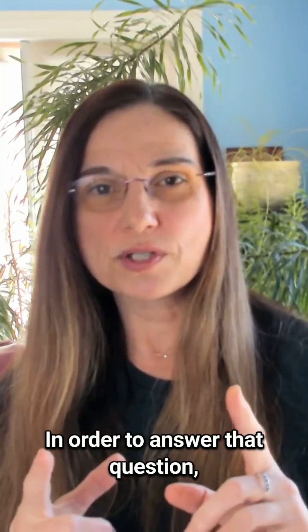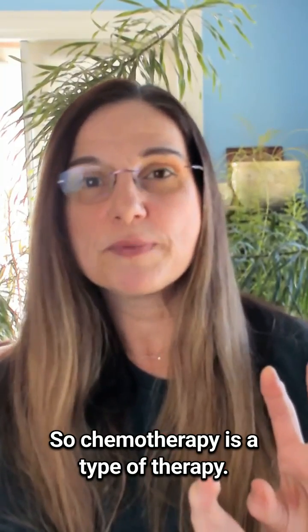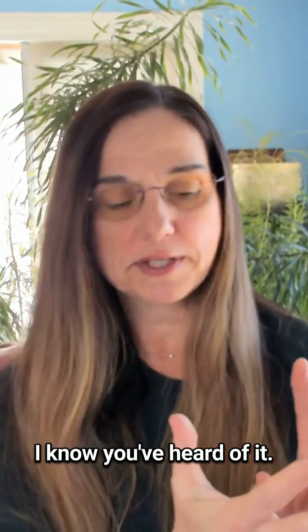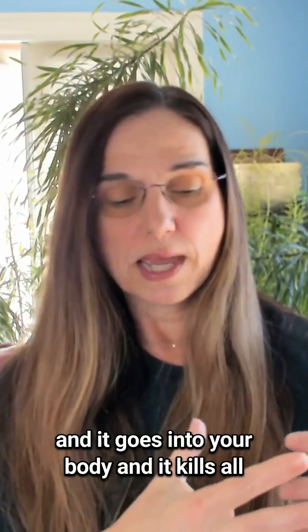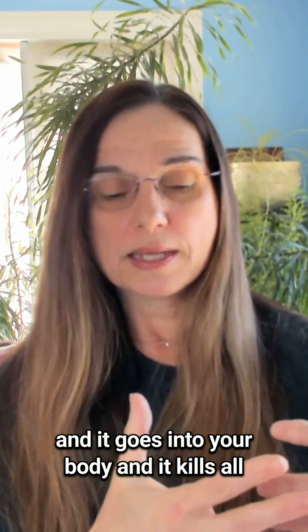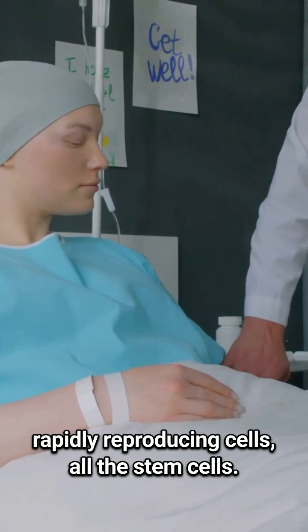In order to answer that question, let me tell you just briefly a little bit about chemotherapy. So chemotherapy is a type of therapy. I know you've heard of it. Essentially, it's a toxin, it's a poison, and it goes into your body and it kills all rapidly reproducing cells, all the stem cells.